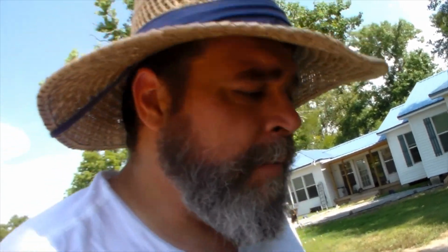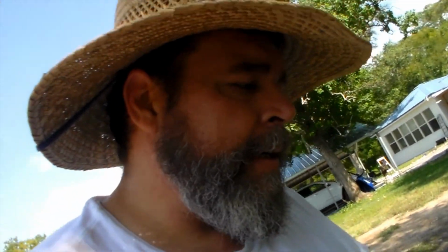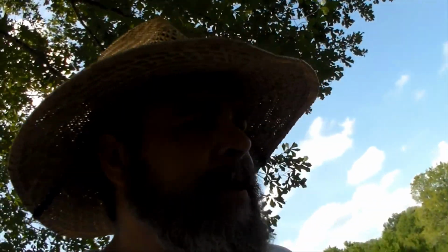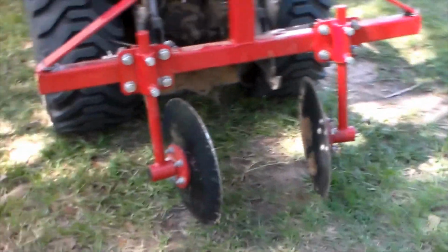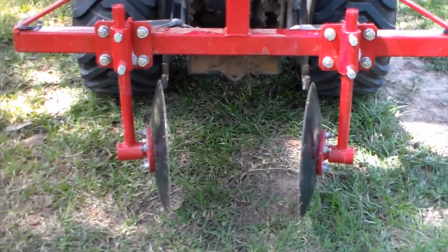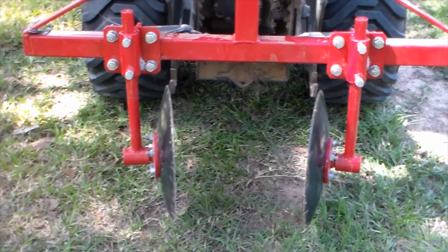Got a beautiful day the Lord has made, so we got time to do it. We're gonna get the wrenches and see if we can't get this thing a little bit wider, a little cleaner. All right, I don't know how much y'all can tell, but we widened just a hair, about an inch and a half maybe, and got a little bit better angle on our blades, and then we tightened up so it won't be wobbly too much.